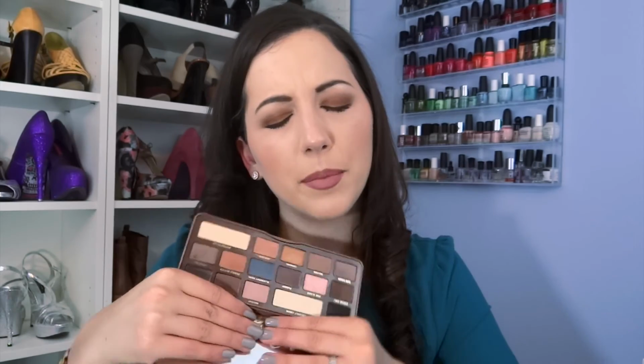All of these colors, I've just been getting so much use out of this palette. I could make looks with this forever. If you guys want to see a tutorial using this palette, let me know, because I would be so happy to make one. The possibilities are so endless. So I really, really recommend this palette. I believe it's 50 bucks and you can get it at Sephora.